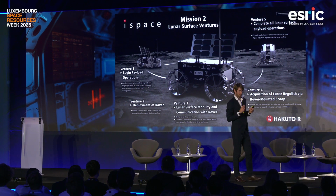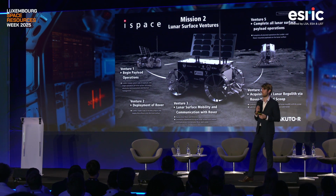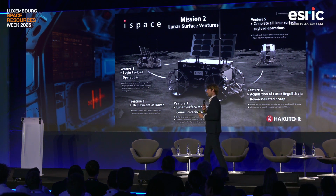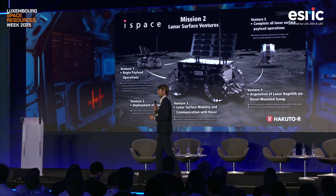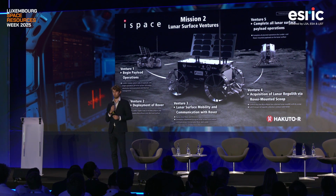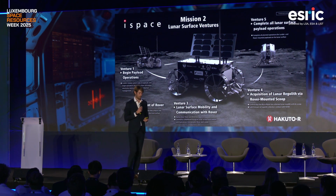Then the power is provided by a solar panel to a battery. The rover uses very little amounts of power. We have redundant radios on the rover that will communicate with the lander and back to Earth using the European ground network ISTRAC. Then the signal goes to Tokyo, back to Luxembourg, and we will be controlling the rover from Luxembourg.